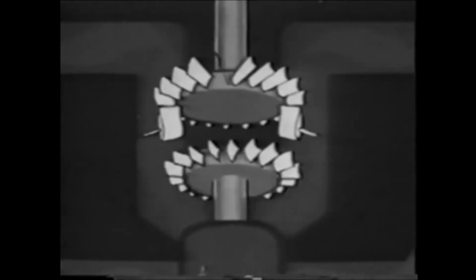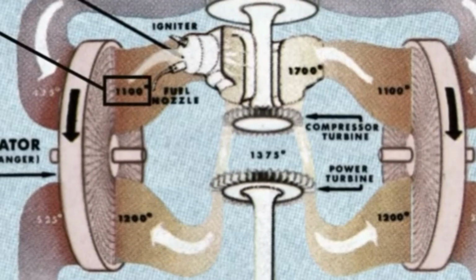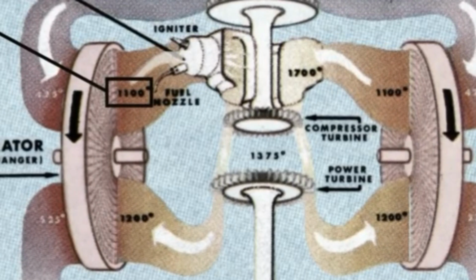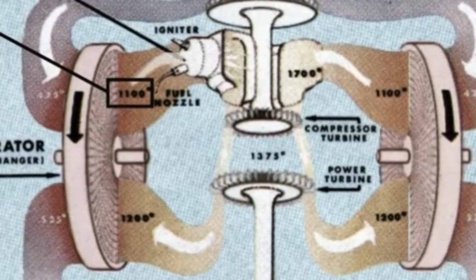But that's not all. The Chrysler Turbine Engine also has something called regenerators. These are heat exchangers that capture some of the heat from the exhaust gases and use it to preheat the incoming air. This makes the engine more efficient because it uses less fuel to reach the necessary temperature for combustion.